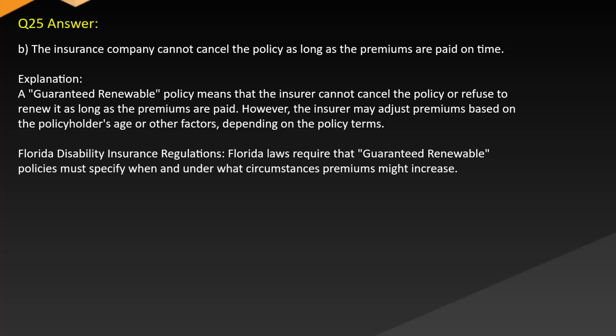Answer: B. The insurance company cannot cancel the policy as long as the premiums are paid on time. Explanation: A guaranteed renewable policy means that the insurer cannot cancel the policy or refuse to renew it as long as the premiums are paid. However, the insurer may adjust premiums based on the policyholder's age or other factors depending on the policy terms.